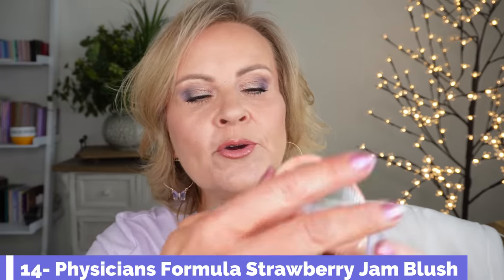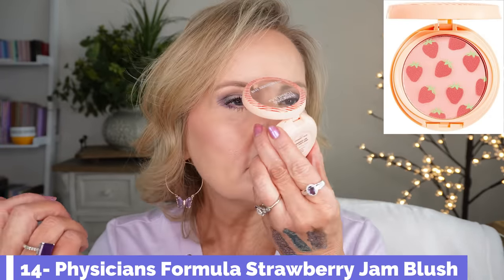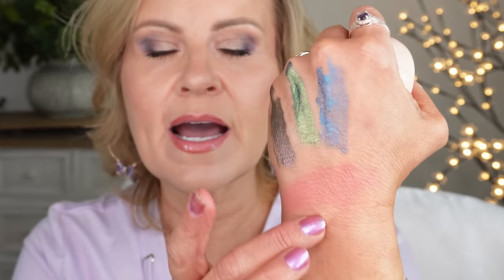Along with that, they also sent me this strawberry jam blush, which had the cutest overlay of strawberries on the top of it. Doesn't anymore. Kind of has that signature fragrance. They always put a fragrance in there, which I'm not crazy about, but this is a pretty blush and it's just like their butter formulas. So if you like those, you're gonna really enjoy this. It blends out like a dream and it lasts a long time. And these were really good that they sent me.